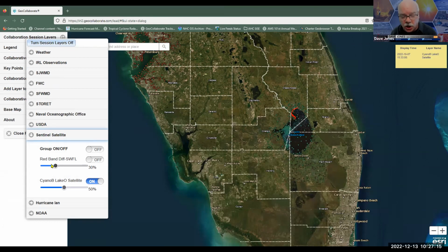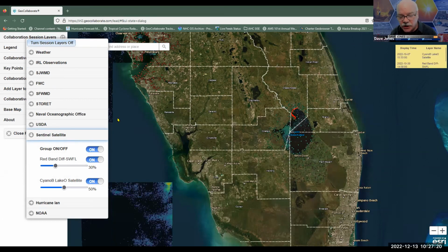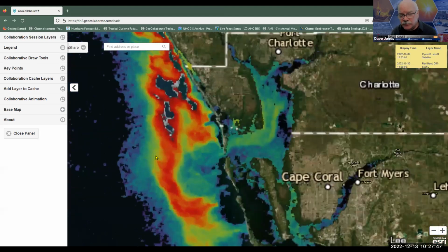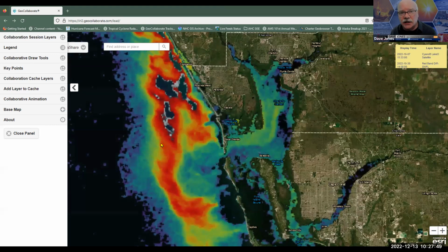And what I'm about to turn on here is a red band difference in Southwest Florida that shows the potential for red tide. And this is being taken by the Copernicus Sentinel-3 satellite, which is a European satellite, and is being processed by NOAA and NCOOS. And they're making that data available as geotiffs. We can take those geotiffs and turn them into web map tiles for immediate consumption into GeoCollaborate. So now we can do some daily monitoring of potential red tide.